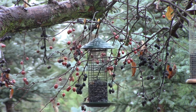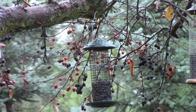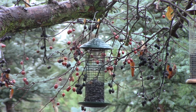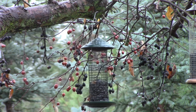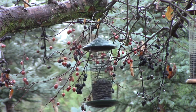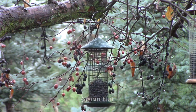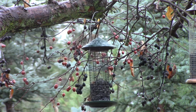What about food? The only types of food that we buy for the birds is black oil sunflower seeds and suet cakes. For the seeds, we use tube feeders rather than platform feeders that birds can walk in, because that's an easy way to spread disease. If your wildlife department has announced that there are bird disease issues such as bird flu or salmonella in your area, be sure to clean your feeders and put them away until the danger is gone.